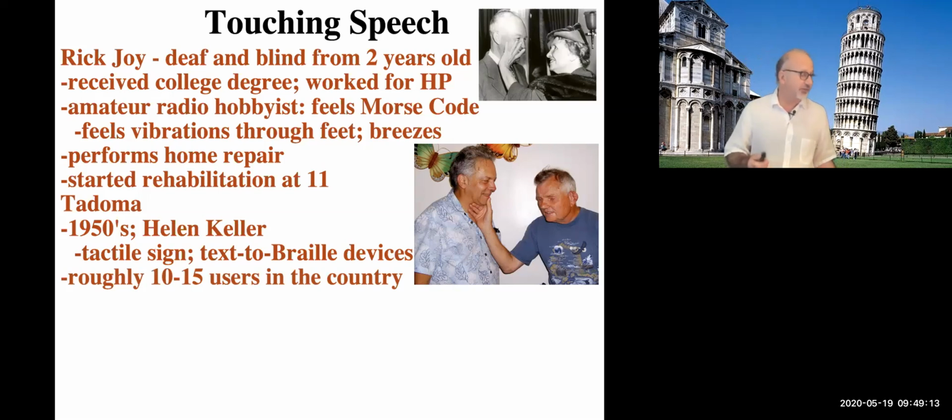And when I interviewed Rick, he thought that he knew pretty much everybody in the country that knew the Tadoma technique. He had communicated with them through the internet, if not actually had met them. And he thought there were maybe 10 to 15 people that truly, truly relied on the technique still. For the most part, they are able to either hear because of cochlear implants or use other sorts of techniques where it wasn't that useful anymore to learn the technique, which is certainly hard.